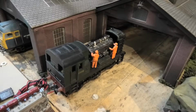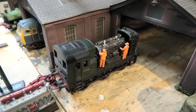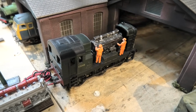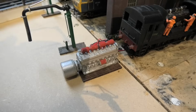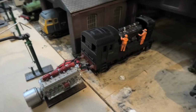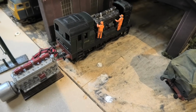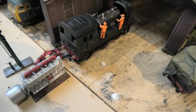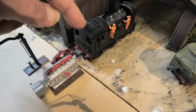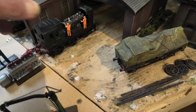And as you can see, just here, that's an 08 shunter I've got there, which I've taken the covers off to reveal the engine, which those two guys are taking out, and that's the new engine to be replacing it. Inside the cab here I've got a little PCB which is for an arc welder, so when I have that plugged in you'll see somebody welding on the inside of the cab here. That is not fixed down yet, that's still to be done.